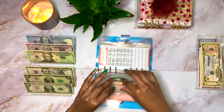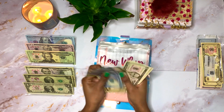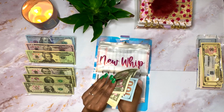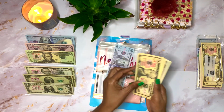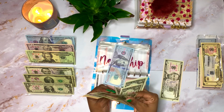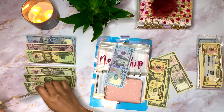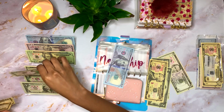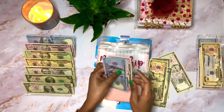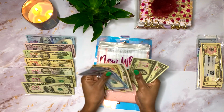Next up is new whip, and new whip should have 169 in it. So 100, 10, 20, 30, 40, 45, 50, 55, 60, 62, 64, 66, 67, 68, and 69. So $169. Let's keep the 5. Let's keep the $2 bills. Let's keep a 10 and then replace all of that with a 50. Okay, so 100, 50, 65, 67, 69.